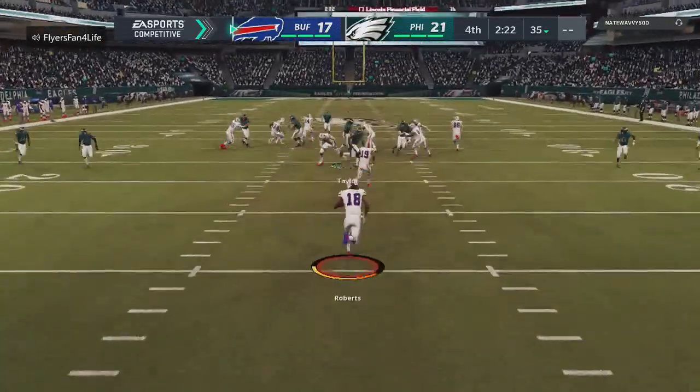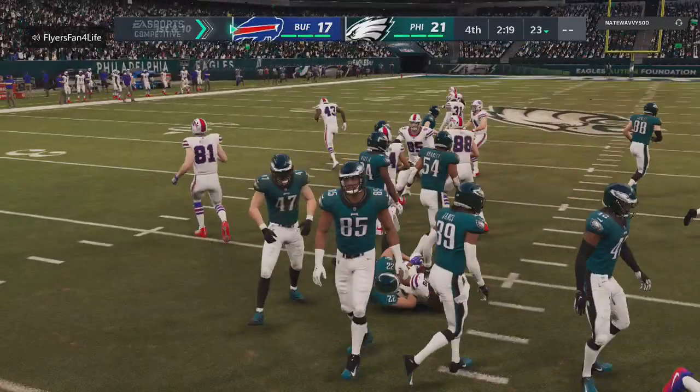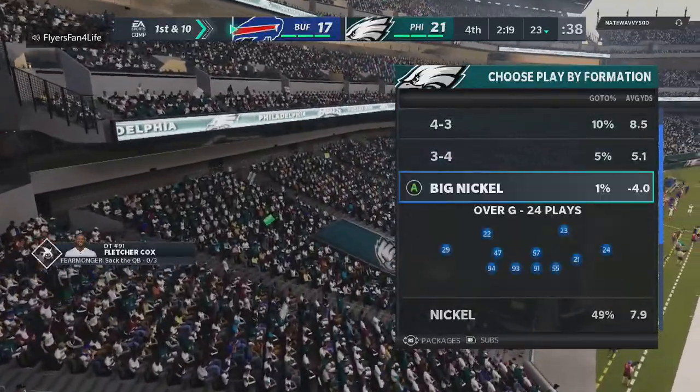Now this will make it into the end zone. And ultimately cannot get this out to the 25-yard line as he's dropped at the 23.